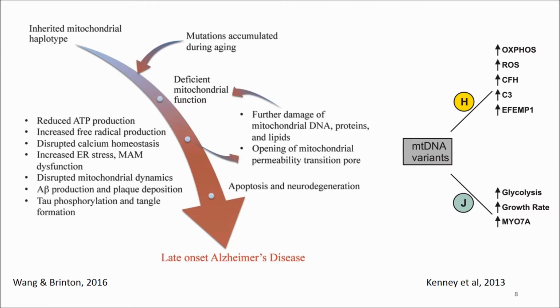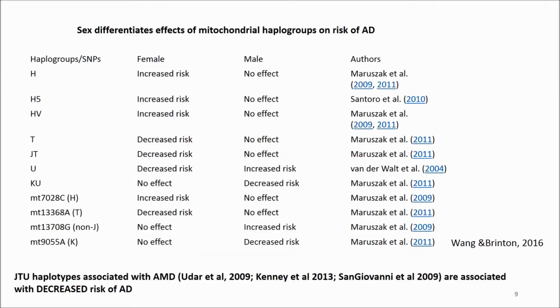But are they talking about the same things? We'll take a stab at that a little bit later. It is really different in terms of mitochondrial haplotype. In fact, it's opposite. So the haplotypes that mediate decreased risk in Alzheimer's disease are actually the haplotypes associated with AMD. The JTU haplotypes are associated with AD.